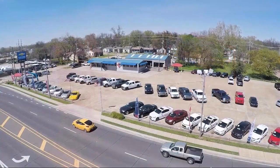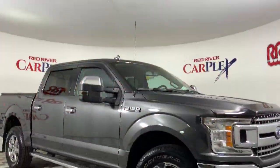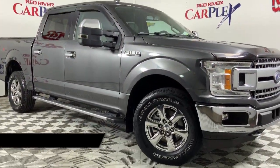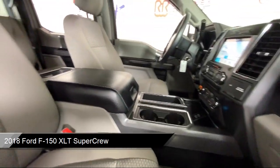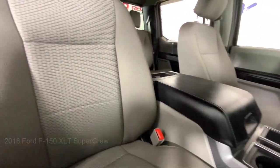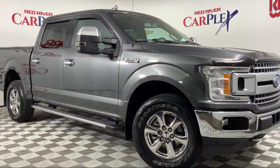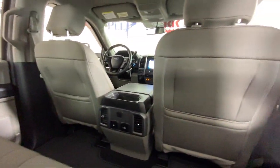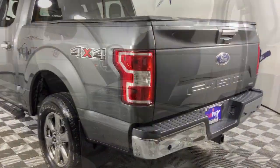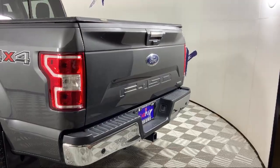Thank you for shopping with Red River Chevrolet, and we'd like to tell you a little bit more about this vehicle that comes equipped with chrome bumpers, Bluetooth smartphone integration, exterior parking camera with dynamic hitch assist, voice-activated touchscreen navigation system, remote start system, power glass heated side view mirrors, keyless entry, fixed backlight with privacy glass, electronic stability control, alloy wheels, and has less than 90,000 miles on the odometer.